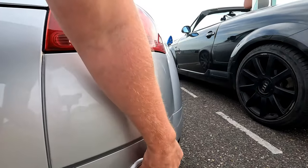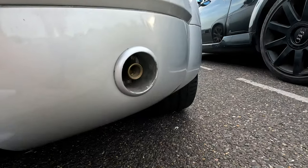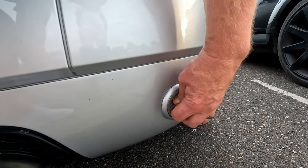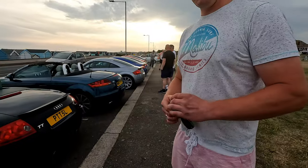So have you taken that off? Can you open that? Yeah. Can I do that? Yeah. There you go, look at that. And there's me thinking it was a towing eye. I'm going to put that back on. And it's fully connected, so if you wanted to use that for LPG, you could do it.